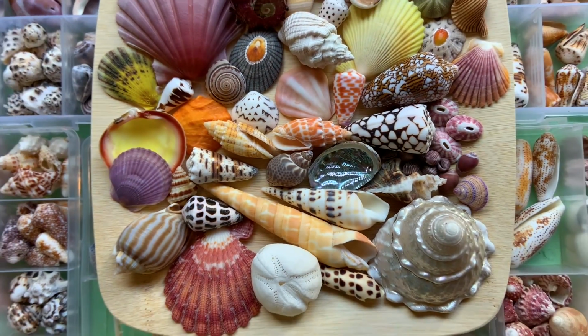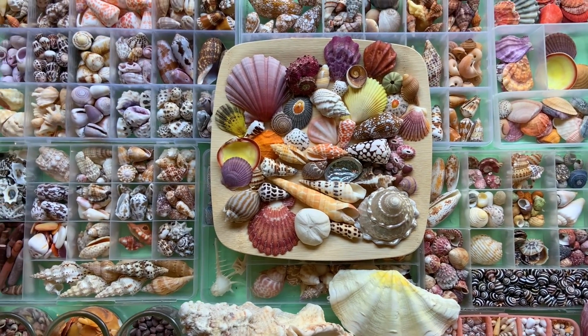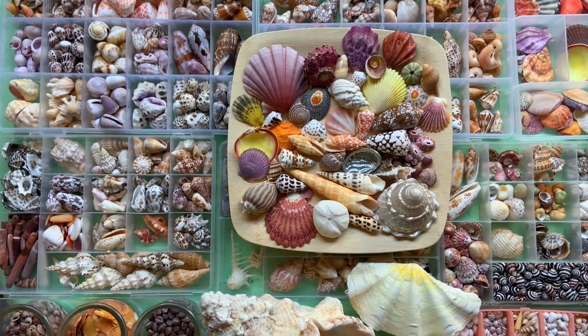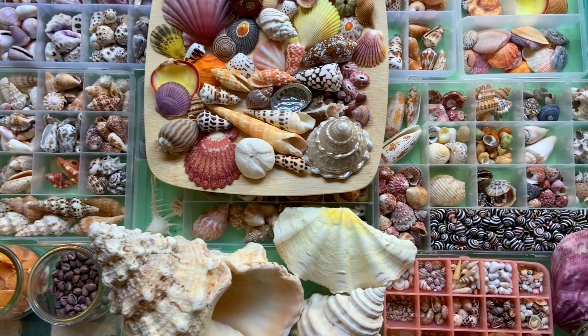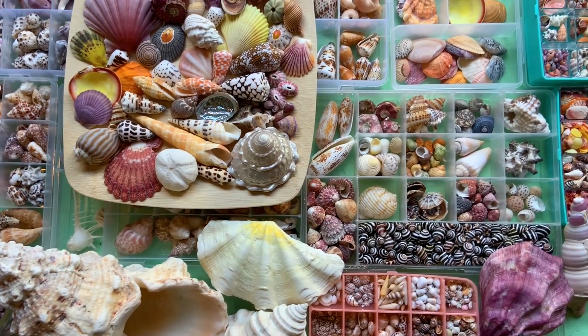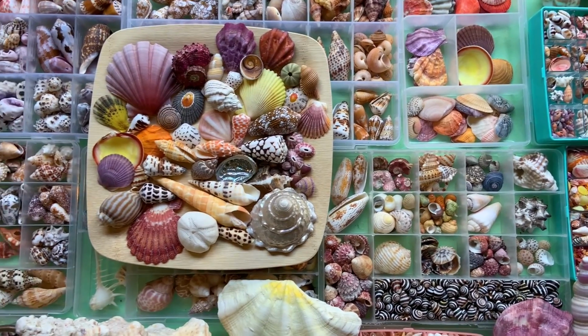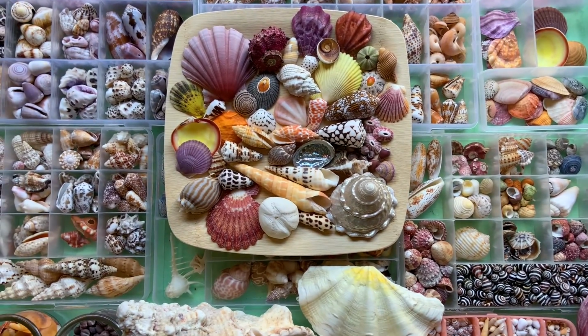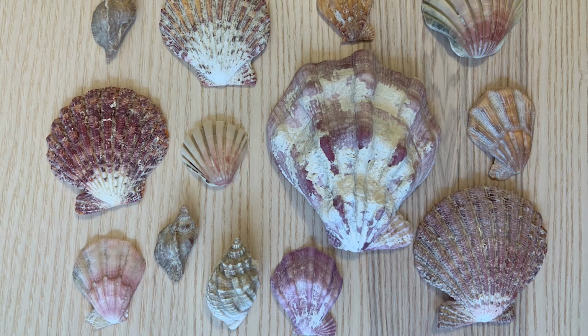This is my seashell collection. Most of these were found in Okinawa, Japan and mainland Japan. However, there are a few from Hawaii as well as California. So recently, I've received a lot of questions on Instagram about cleaning my shells, such as this one here.